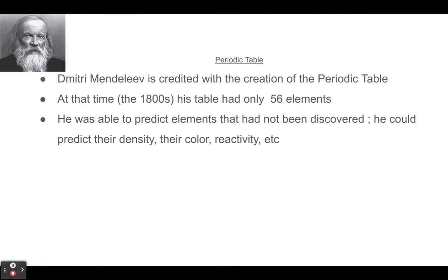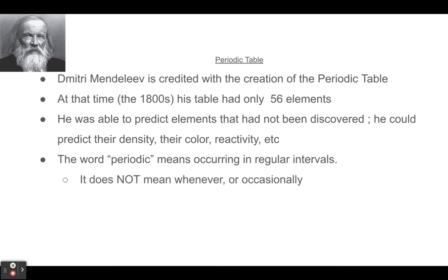And that's why his table ended up being the one that gets the credit and then becomes the foundation for our modern table. And his predictions were pretty spot on. The word periodic might not mean what you think it does. Periodic means occurring in regular, predictable intervals. It does not mean whenever or occasionally.